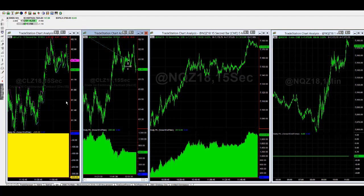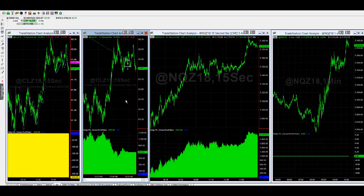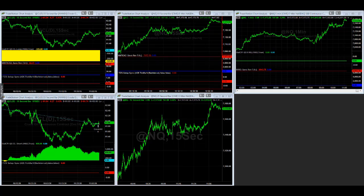And then it's hard to know which side is going to work on crude oil. Is it going to continue to drop, or is it going to bounce? So you could trade both, the long and the short. The long side has a $300 stop loss. The short side has a $500 stop loss. And I'm going to show you the history of those results.